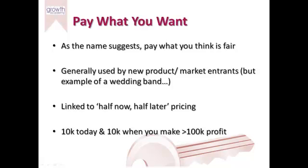I tried that for a while and it worked very well. I've actually reversed that slightly now and I just give a money back guarantee. So it's the full price, but if I don't manage to double the profits, there's a guarantee because we just know that we will do it on that program. So there's no risk. But for a while, using this half now, half later strategy worked very well. So if you're a service sector business or something like a rare business like a wedding band, as I've used that example, then this can work very well. So that's pay what you want pricing, a quirky and interesting way of doing pricing.